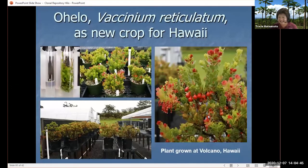And of course, I had to add this one in. This is an older project, but this is something that we had done in collaboration with Corvallis, looking at Ohelo as a new crop for Hawaii, either for jams or jellies, or also as an ornamental. It makes a beautiful ornamental plant. You could use it for Christmas, it's very, very beautiful.